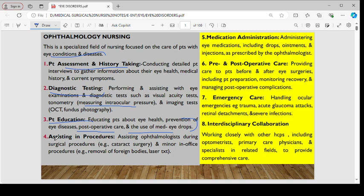You also need to be able to assist in procedures. So you assist the ophthalmologists during surgical procedures like cataract surgery and minor in-office procedures like the removal of foreign bodies and laser treatment. You also need to have excellent skill for medication administration, as you know that this is one of the core roles of an RN.